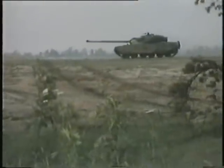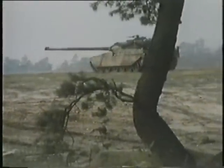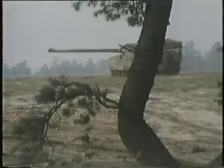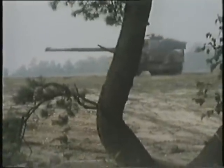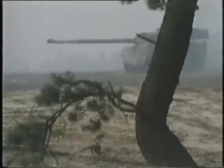The other 10 tanks in your company, them you have to control through radio. It's very difficult. You have to convey to them through some metallic voice all the emotions, all the energy that you want them to carry in the situation where they face the enemy, and you want them to be placed in the right position, because sometimes 2 meters makes a difference.